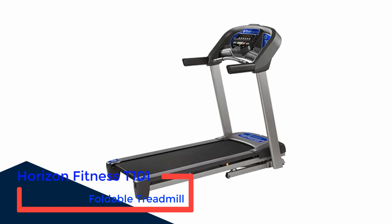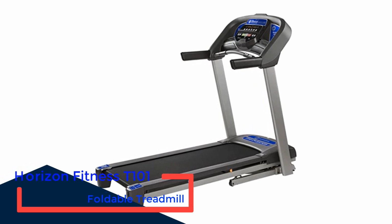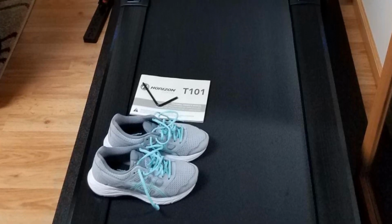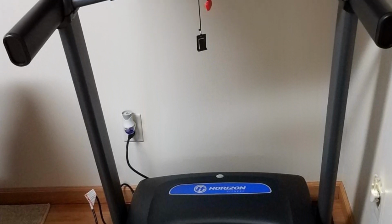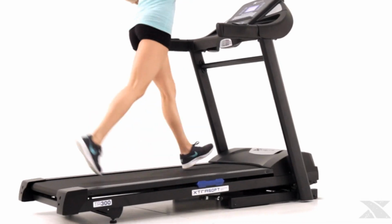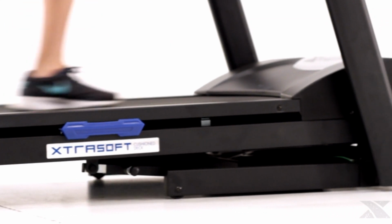Number 4. Horizon Fitness T101 Foldable Treadmill. Proving that a bigger treadmill doesn't necessarily mean a bigger price, the Horizon 7.4 comes in online at budget-friendly prices, chock full of great features. With a maximum user weight of 350 pounds, the machine sports 3-zoned variable response cushioning which customizes the shock absorption to the front, middle, and the end of the belt to fit the individual runner. This is a great feature for people with obesity, or taller runners, whose stride is different than the average user.